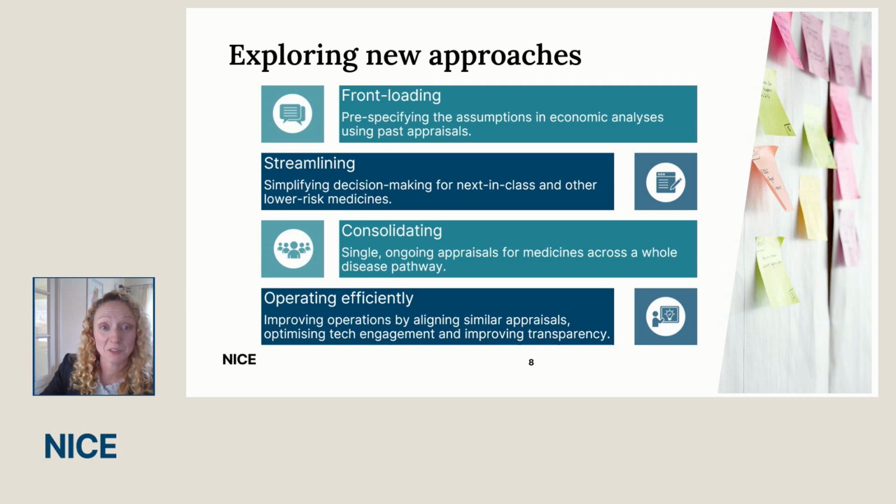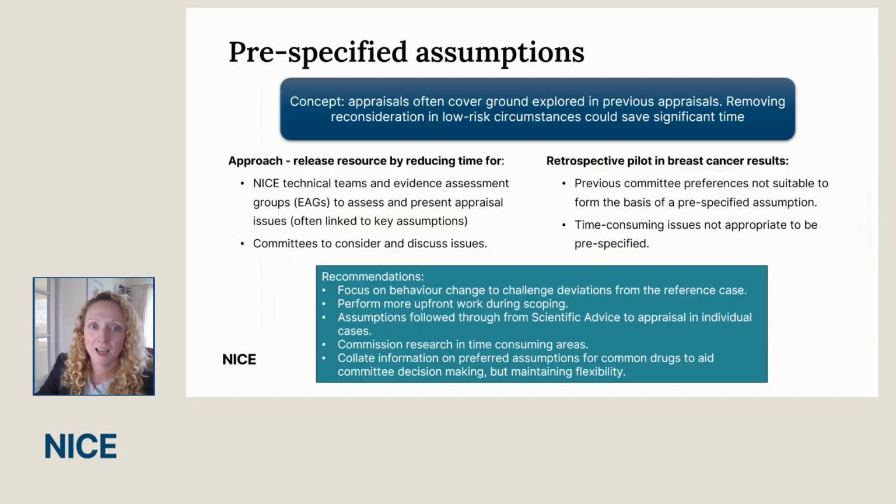So those were the 4 key areas that we looked at: front-loading, streamlining, consolidating and operating efficiently. And we looked across those areas to find the approaches that we use to test, learn and pilot for the proportionate approach. And I'm just going to talk you through one of those first approaches, which was pre-specified assumptions. And this came as part of front-loading. So appraisals often cover ground that's been explored in previous appraisals.